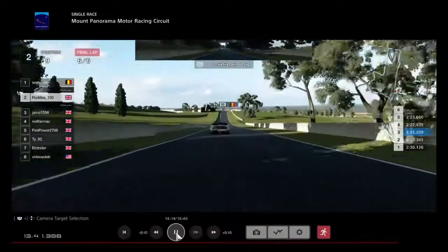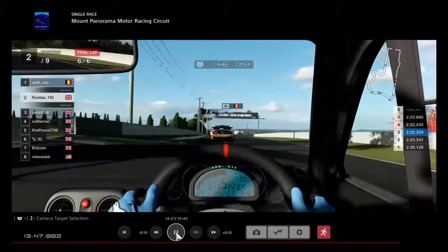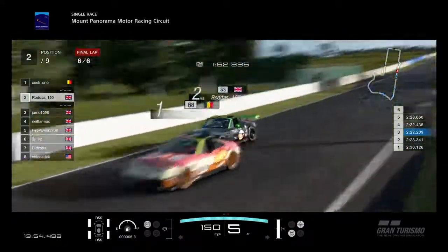Onto the straight. Let's go have a quick onboard here from Rodders as we build up the speed, trying to keep the car in as much of a straight line as we can. Look at, you can see him closing up with the draft. Here we go, crunch time. Down towards the last few corners. Now or never for Rodders.